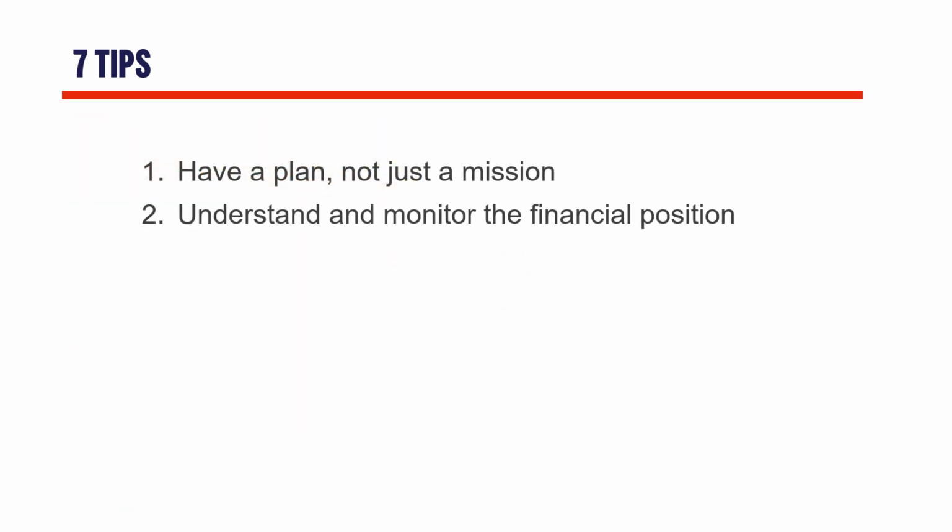Tip number 2 is to understand and monitor the financial position. As we noted at the outset, many people become involved with not-for-profit organisations because of their desire to improve life for others. This passion, however, isn't always accompanied by the knowledge and skills to undertake the roles they end up in. This can be anything from sitting on a board to managing a fundraising event or even simply managing the nippers training. However, increasing accountability, both from a legislative and community expectations perspective, means that it's more and more critical to understand and monitor the financial position of these organisations.